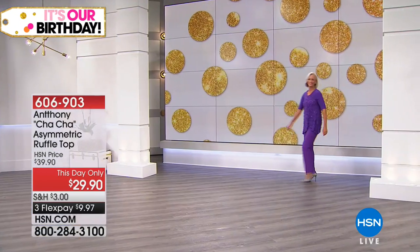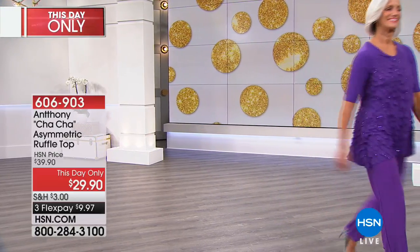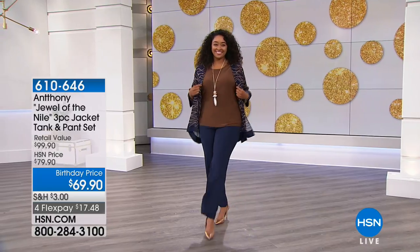$29.90. We have it in royal. We have it in gorgeous white. This candy purple. How cute is that with that asymmetric hem and that little bit of sparkle, yet it's all stretch? We have it in a black as well. So great colors, great coordinating pant. Here's the deal on this top, and notice the great length on that. It's $9.97 on your charge card. You will look as good coming as you do going in that adorable top.